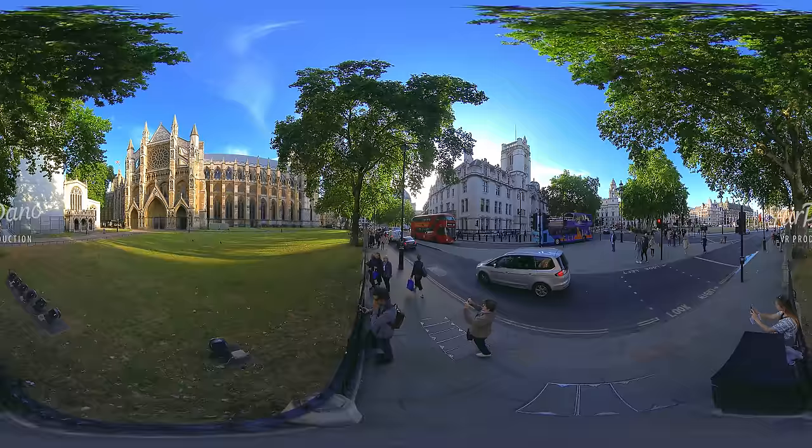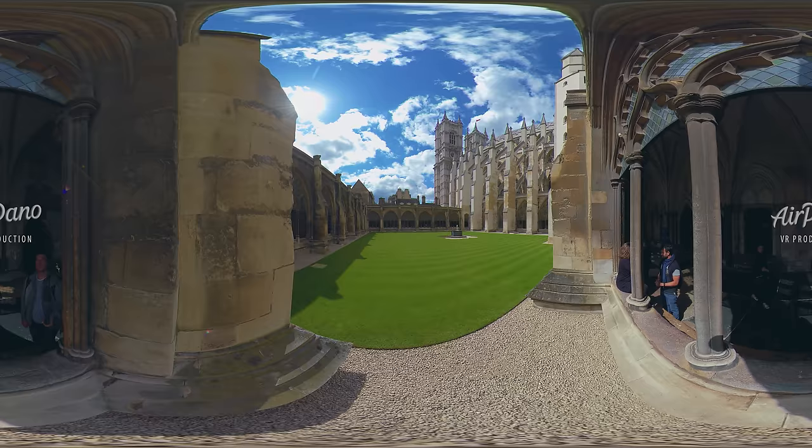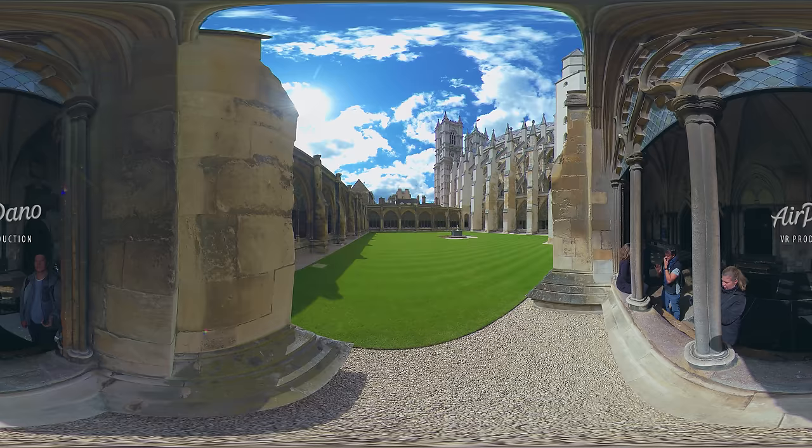The Abbey is a traditional site for the coronation events and a burial place for British monarchs. Feast your eyes on its courtyard, surrounded by cloister galleries. Unfortunately, the main premises are prohibited to be photographed, even with a mobile phone.